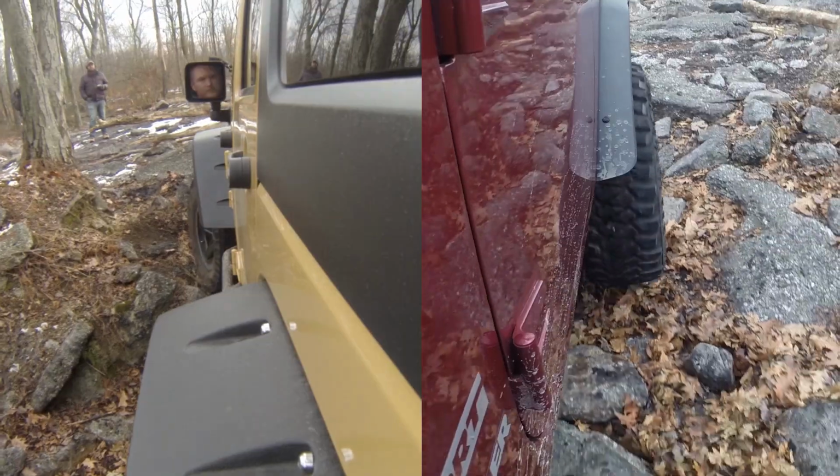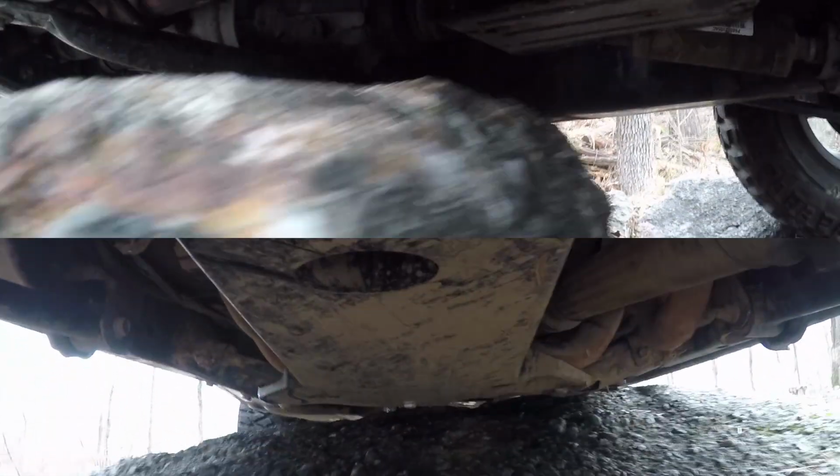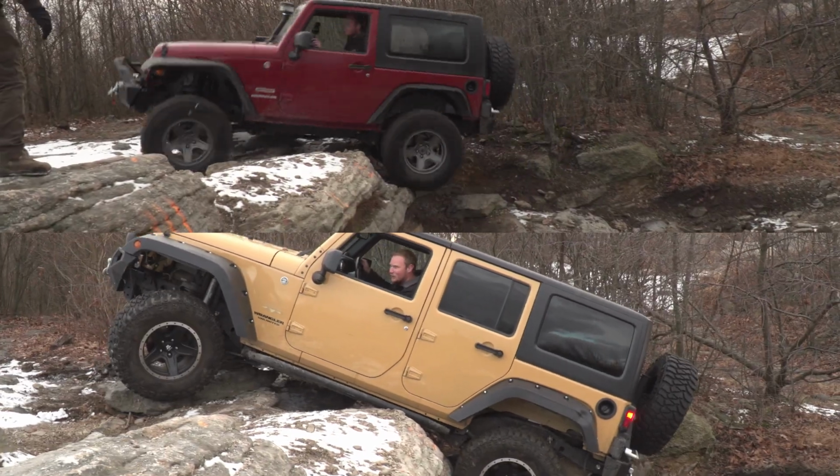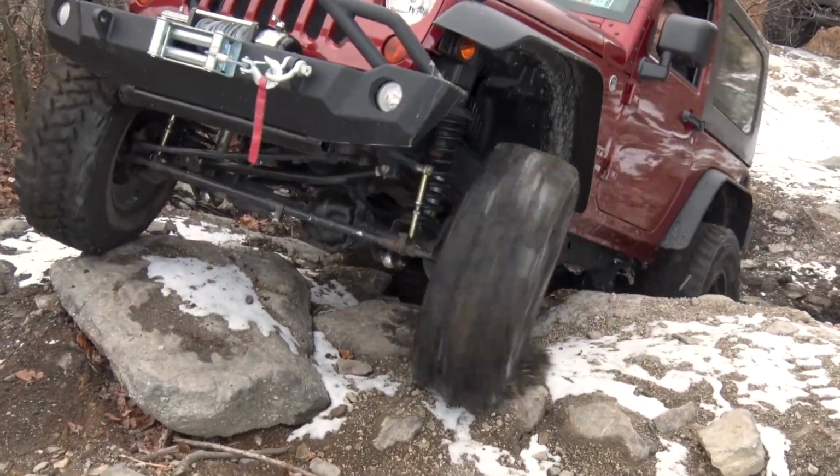But what this video is all about is really illustrating the differences between the 2-door and the 4-door. And I think that right there did it. We came down hard on those rockers because this thing has a longer wheelbase. The 2-door made it through without a problem.